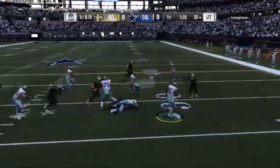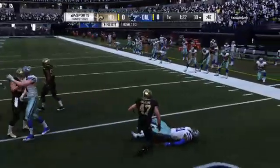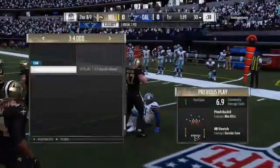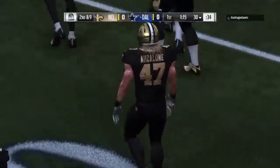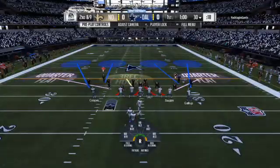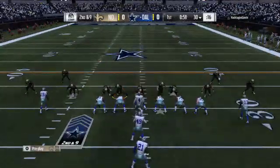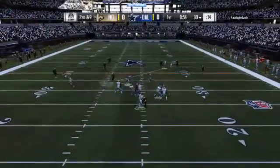Now the first carry for Ezekiel Elliott. And now running right through it. So he got free of one tackle but couldn't do a whole lot else. Tackle there by Alex Anzalone. Another scouting report on him is that he doesn't possess the eye discipline to be an elite linebacker. And what that means is his ability to read, react, and make a play. But on that one, he looked like one of those guys.